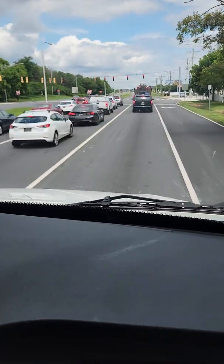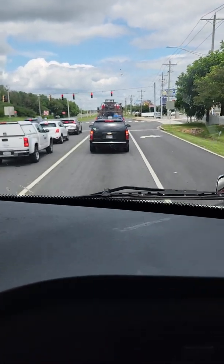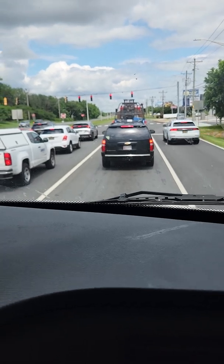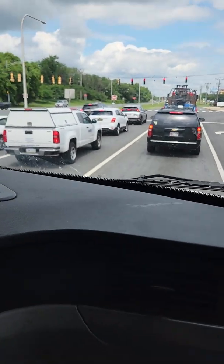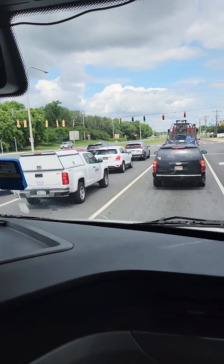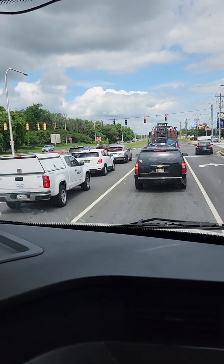And leave like a car length between you and the vehicle in front of you. And you want to come to a complete stop. Truck stops moving. That's same for stop signs or red lights or the white stop lines. You want to stop behind it, leave a car length space in between.